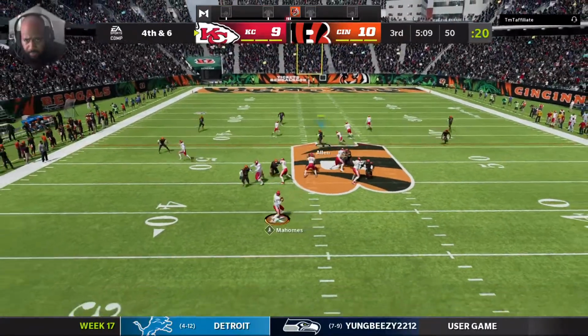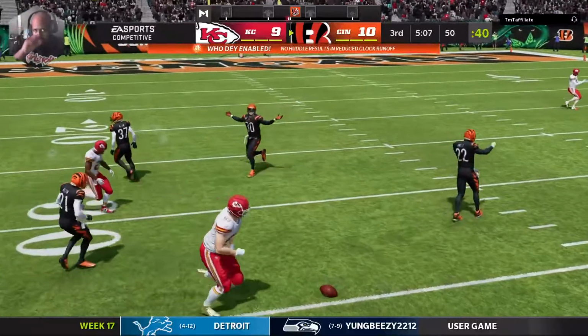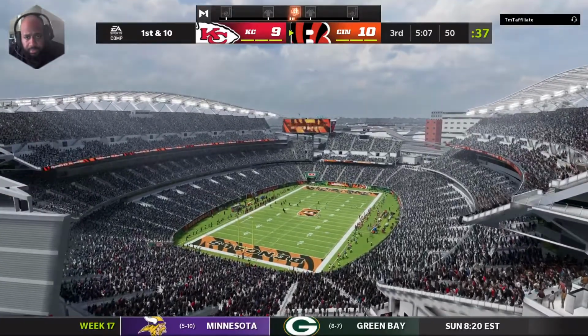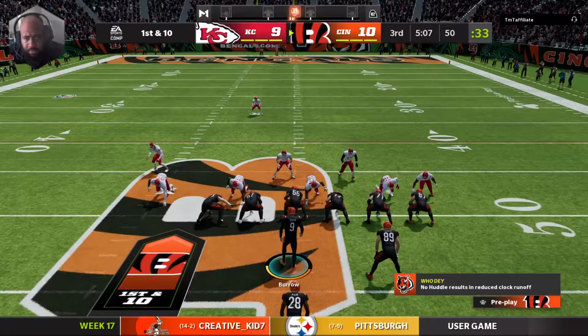They'll go for it. It's Mahomes. And it's incomplete. They cannot convert, and they turn it over. Boy, a curious decision to go for it. Doesn't pan out, and this defense will take over right at midfield.